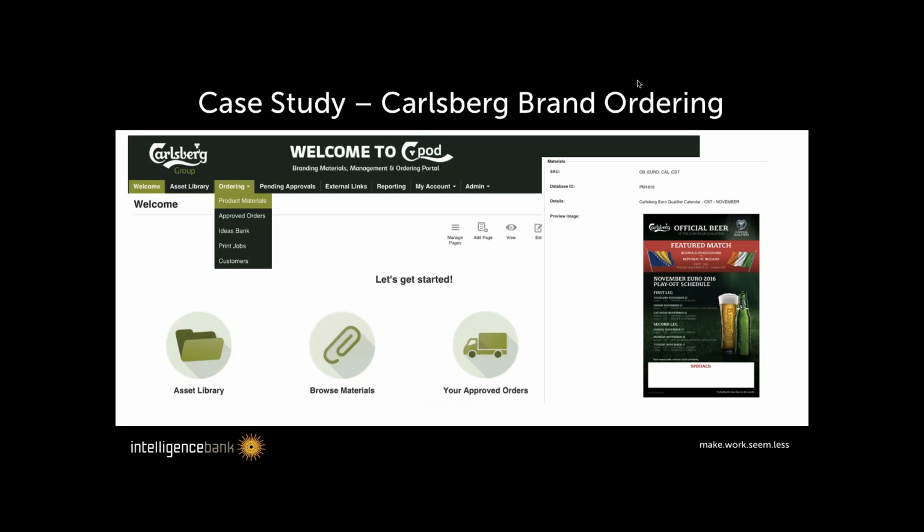And finally we've got the Carlsberg case study. Carlsberg has a bit of a different approach when it comes to creating consistency for trade marketing. They've got a lot of folks that are out on the road with iPads and handheld devices that need access to a library of assets that are approved for use. So from their Brand Hub, they create a process for their sales reps to order the branded materials with customizations directly from the Brand Hub.